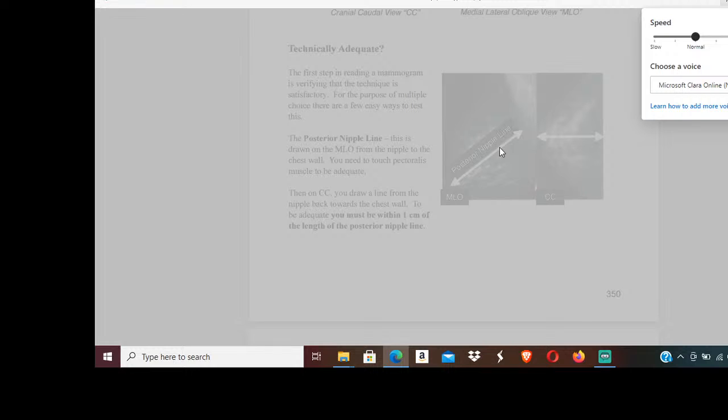Craniocaudal view (CC). Technically adequate. The first step in reading a mammogram is verifying that the technique is satisfactory. For the purpose of multiple choice, there are a few easy ways to test this. The posterior nipple line, this is drawn on the MLO. You need to touch the pectoralis muscle to be adequate.